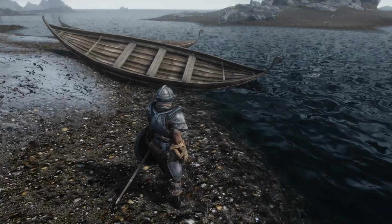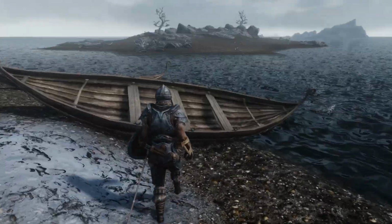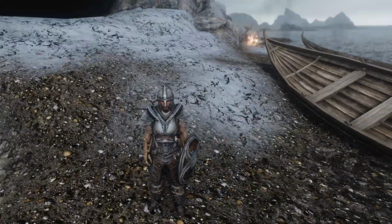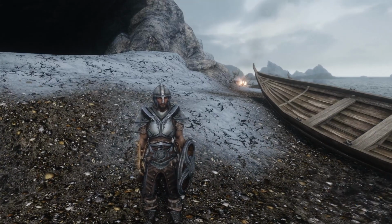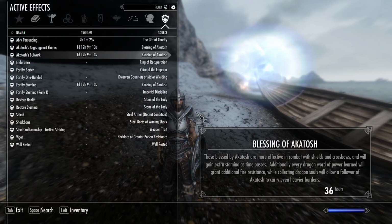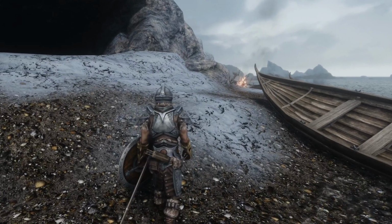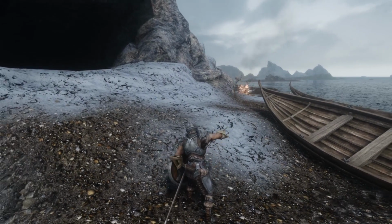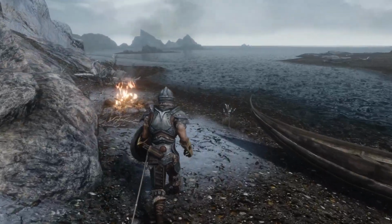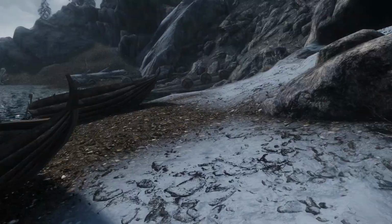in the recent times, I decided to go for a little safer build and easier than usual. I've got an Imperial with Ladystone and Blessing of Akatosh, heavy armor, sword and board, as you can easily see. This build is created to get a pretty good tank, which plays on my strength.